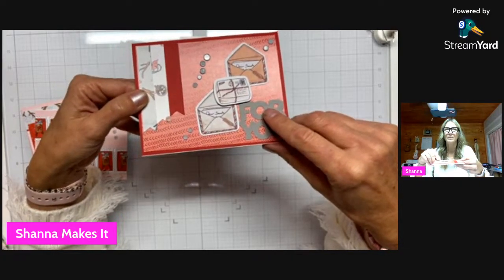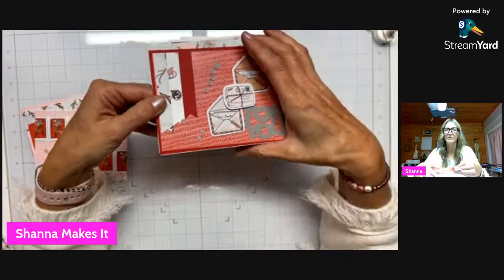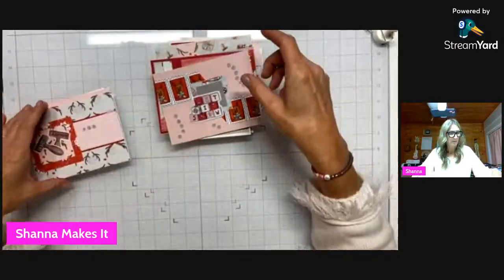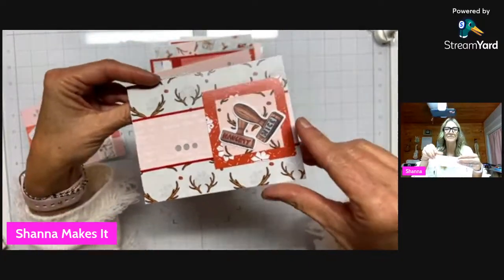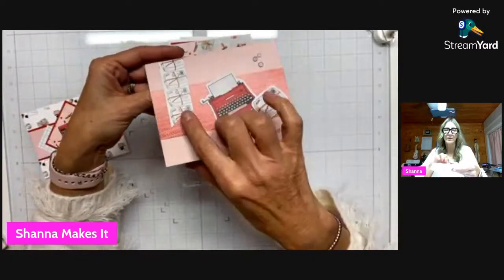It's called Post 2, Christmas Post 2, I believe is what it's called. And then we've got Let It Snow. We've got the naughty and the nice. And this paper here says "Dear Santa." And then this one has the typewriter, and we've got our letters.